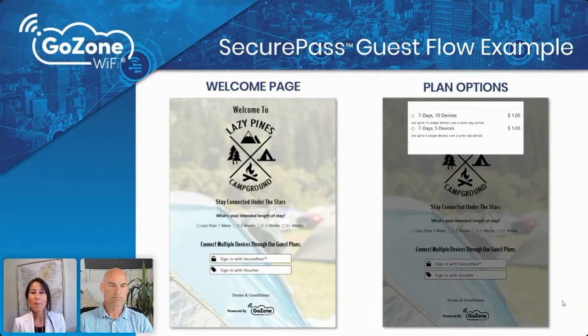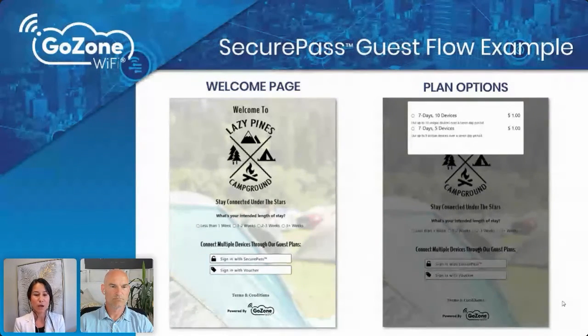Maybe there's Bonfire Monday or Sunday at Lazy Pines Campground. It's something that can be promoted, or nearby venues, whatever it is, it can do it. That's why this is a very highly customizable feature. So as I go to the campground, I log on to Wi-Fi. The first page I'm being presented with in this flow is that I have the ability to delineate what's my length of time and stay.